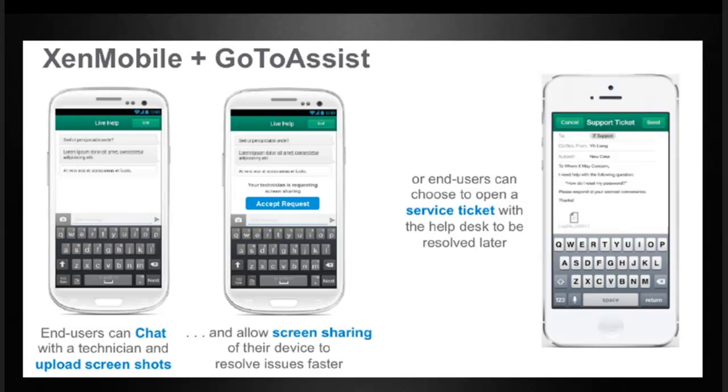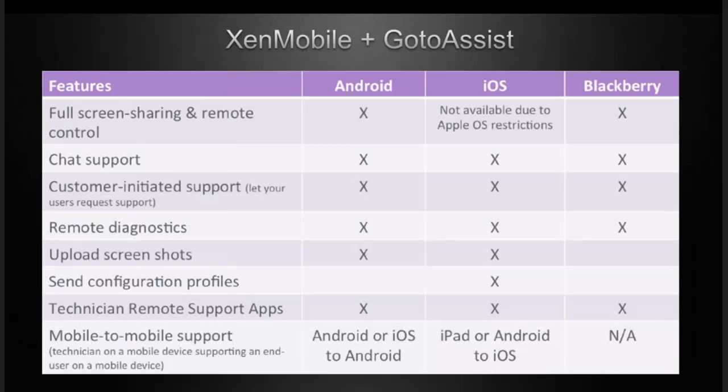Now on the actual Android devices, you can fully take control of the device while the user's using it and provide them with live support. With the iOS device, that feature is not available, unfortunately. I'll just let you have a look at the next slide. Due to Apple's restrictions, but you can do it on Blackberries as well. Now that doesn't mean Apple, you can't do anything on the Apple devices. You've got chat support there, you can run remote diagnostics, send configurations, etc.